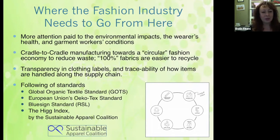We also need to look towards cradle to cradle manufacturing, or now it's called a circular fashion economy, to reduce waste, kind of like we were talking about before with Patagonia, making one garment into another, or turning a jacket potentially into a vest, just giving things a longer life to keep things out of landfills longer.